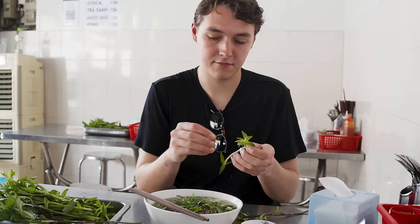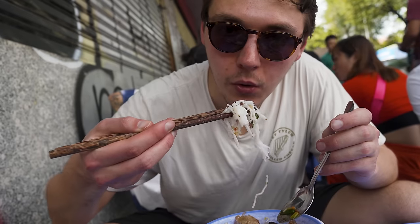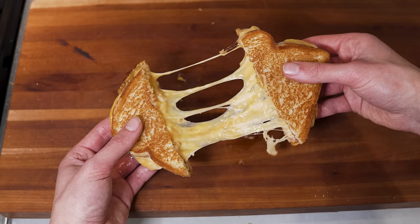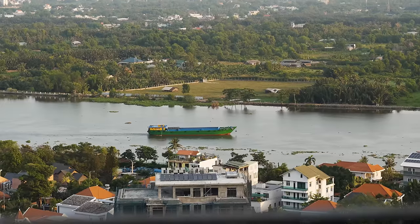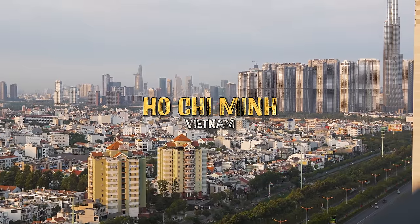In case you're new here and wondering why on earth I would do something like that, my name is Chef Tyler. I'm a lactose intolerant guy on a mission to make the world's best grilled cheese sandwich. To do this, I'm traveling to new places, trying local foods, and turning them into grilled cheese. Vietnam is the first stop on this journey, so without further ado, welcome to Ho Chi Minh.